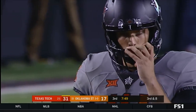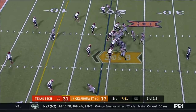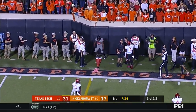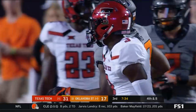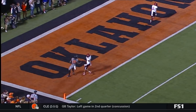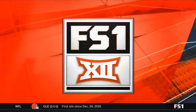3rd and 8. Cornelius pumps, flushed out. That's incomplete. Intended for J.D. King. Well, they tried to get the back out of the backfield again. They've been pretty successful a couple times in this game. Coverage was great down the field. Thought maybe he had a one-on-one matchup on the outside. You get a fall down by the receiver there, and there's really no other option to throw the ball.